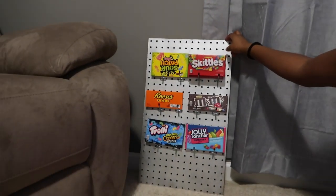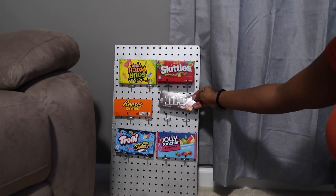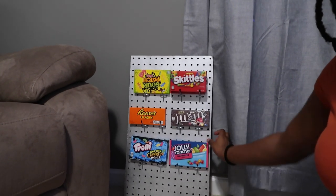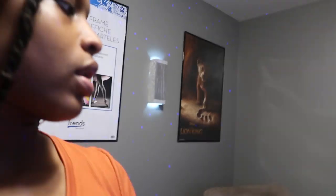And then over here is where I am going to put this little candy station that I made. Basically, it's a pegboard that I got from Lowe's, and I just spray painted it gray like everything else in here. And then I got these candies from the dollar store and little pegboard hooks. And yeah, it makes it look like a little concession stand. I'm probably going to make a custom frame or something for it so that I can put it up on the wall, and maybe something that says cinema or concessions on top of it, something cute and clever.